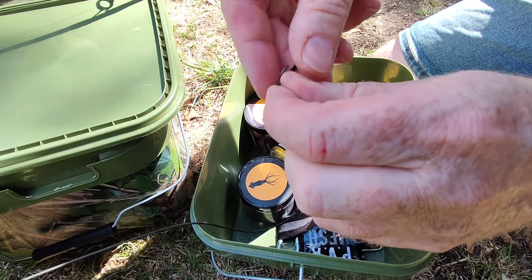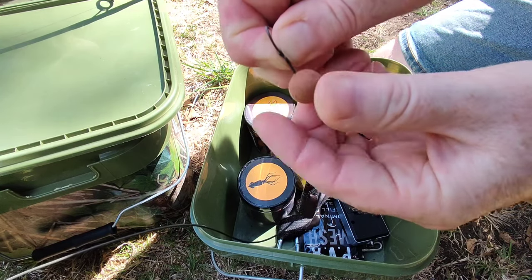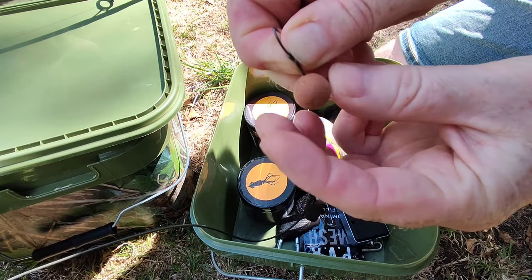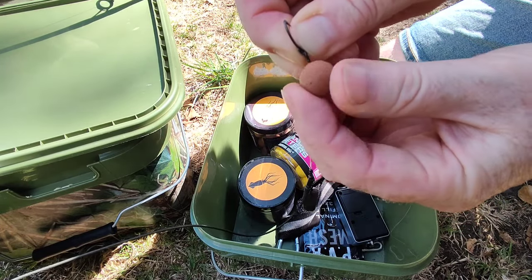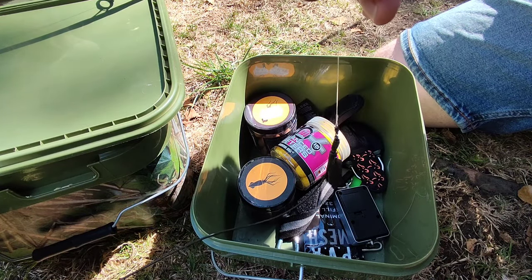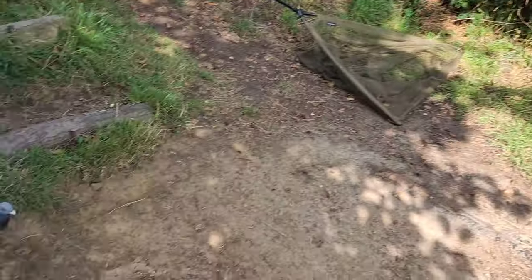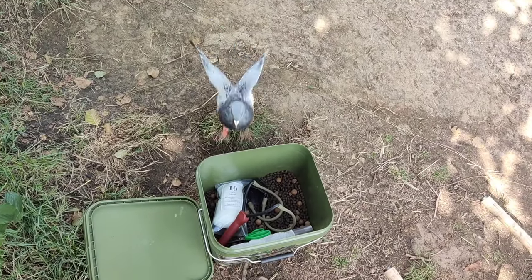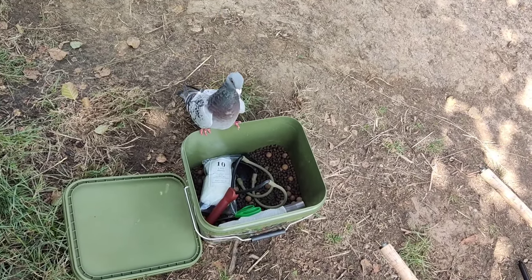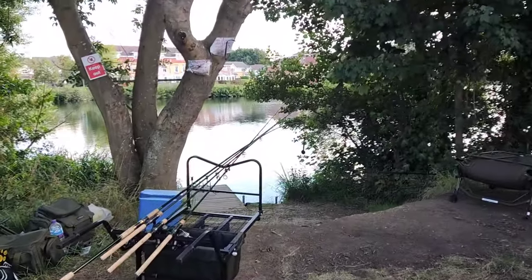Let's put a new hook bait on, it's been out there all night. Let's put a fresh one on with a bit of smell and flavour in it. What's that? Oh, look who's turned up. He's so cheeky. Guess what? I've not caught a fish. I'm moving swims. I'm getting there. This will be the new swim.